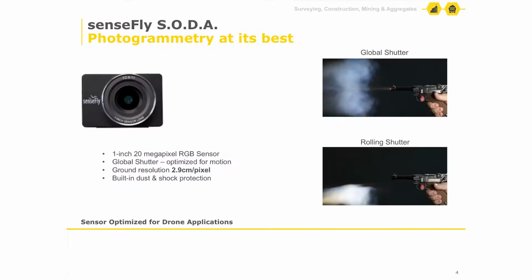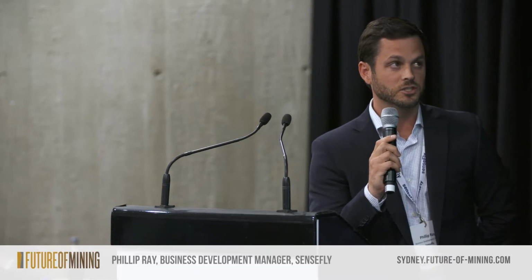Our drone comes with a S.O.D.A camera, which is a sensor optimized for drone applications. We manufacture this camera, which is a little bit different from some of the other drones on the market who probably buy a Sony or something off the shelf. For us, we manufacture this so it takes nice sharp photos while moving.